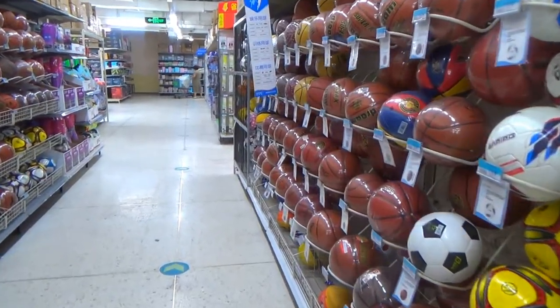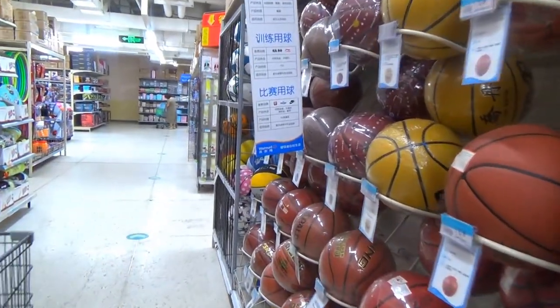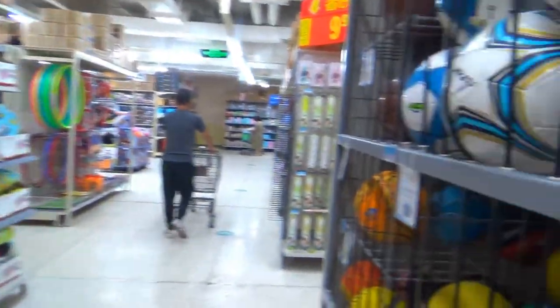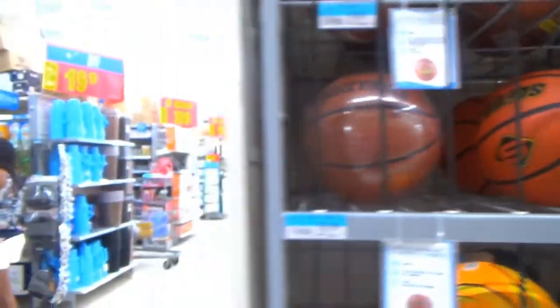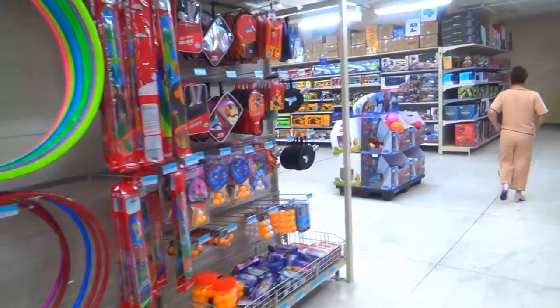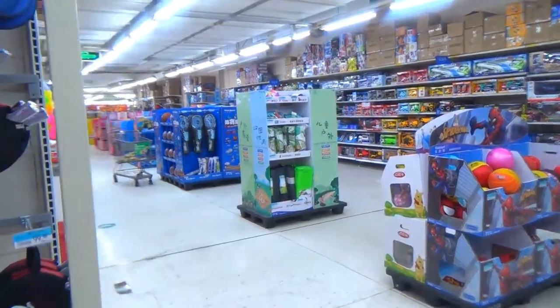So here you can see lots of basketballs. Basketball is actually super popular here in China. Everybody likes to play basketball, and there are lots of basketballs you can buy. And some footballs, soccer balls, depending on what you want to call them. Hula hoops, some other stuff you can buy, obviously just some sports stuff. There's also some toys back here, it looks like. Again, Walmart sells lots of stuff.